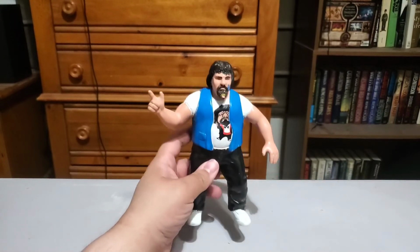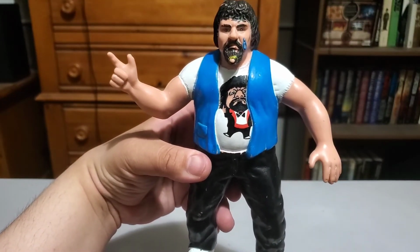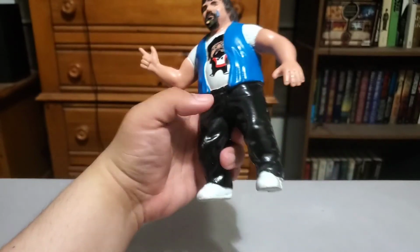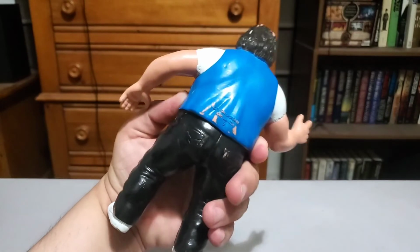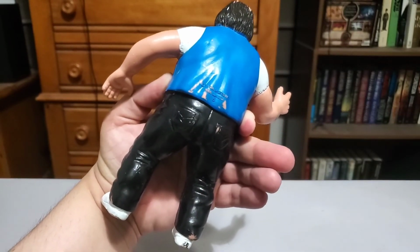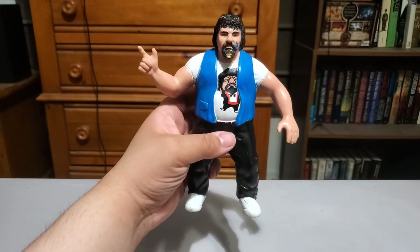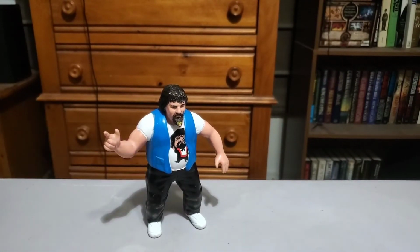But there you go. I love the shirt, that it's him on his shirt. And it looks good. There's no paint loss there. The only paint loss on this guy, well, the tip of his beard has got some paint loss, is on the back. And it's not that bad, thankfully. But the shirt is in excellent condition. I love it. He looks fantastic. I love Captain Lou, so there we go.